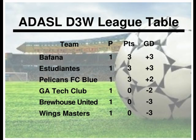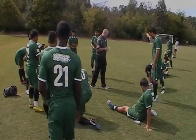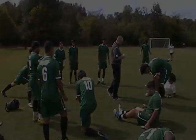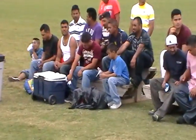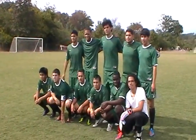Georgia Tech Club had lost their opening game 3-1 against Pelicans FC Blue and will be looking to get something out of the game as they search for their first points of the season. The teams were ready, the fans were all set, and all was set for the second match of the season against a strong Georgia Tech Club squad.